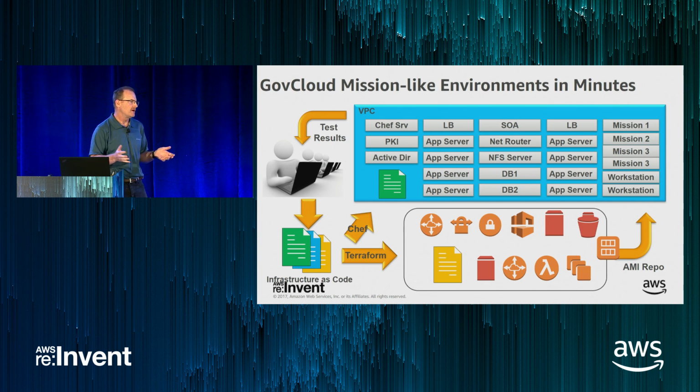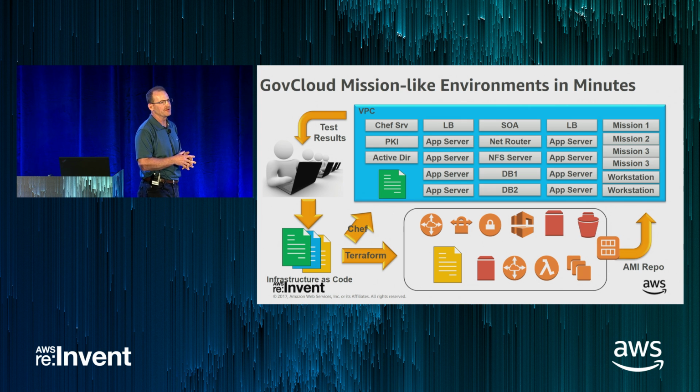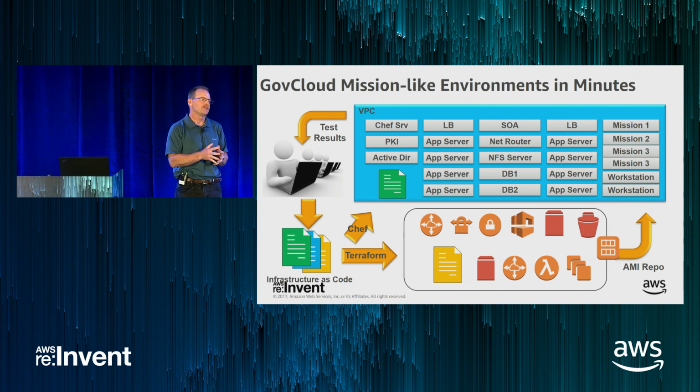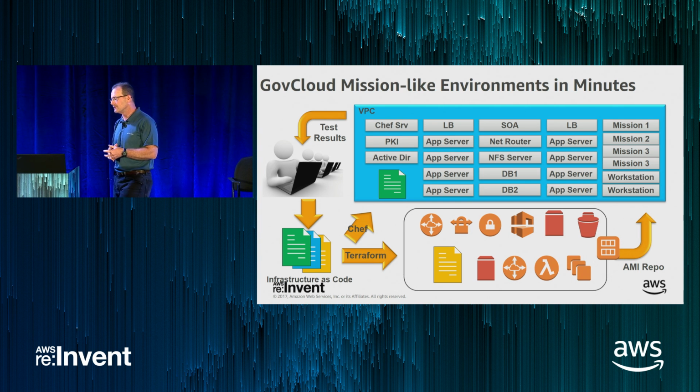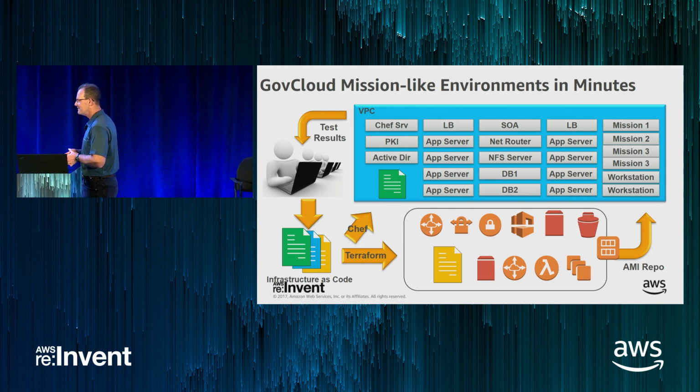At any one time, we'll have 25 to 30 environments running. An environment will be up and running for an hour or two. So over the course of a day, that's a lot of environments.